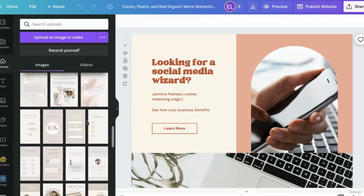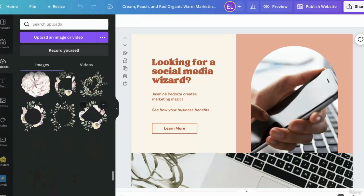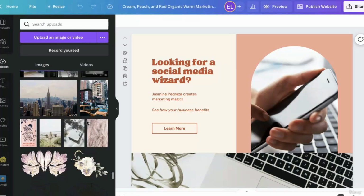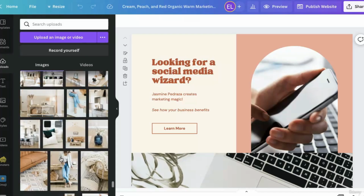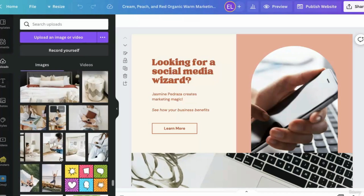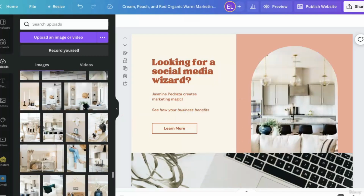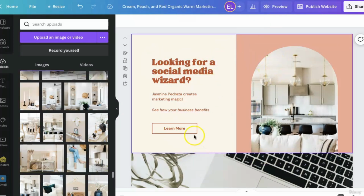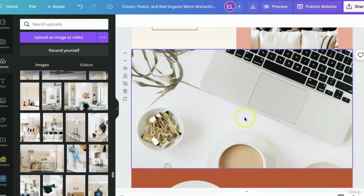So the first thing I'm going to do is go to my uploads. I like to put in images first because I think it helps me get an idea for colors and kind of gets me going for a visual thing. I'm going to start with, let's see. Oh, I kind of like that actually. And I already know I don't like these colors, but this is going to get me going. So this obviously needs to be replaced.